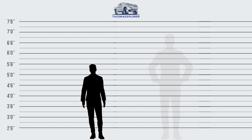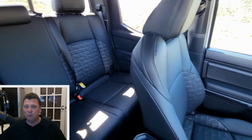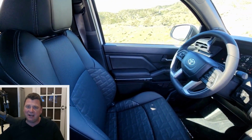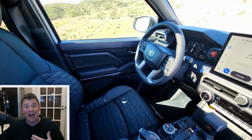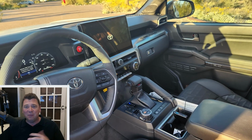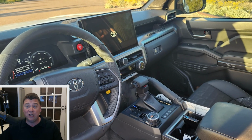So you're wondering, will you actually fit in the new 2024 Toyota Tacoma? Whether you're 5'6" or 6'8", here's exactly how the 4th Gen Tacoma stacks up for drivers and passengers of all sizes. Now, seat room is a big deal, especially in mid-sized trucks. And one of the first questions that taller drivers are going to ask is, can I actually fit? With a completely redesigned cabin this year, the 2024 Tacoma makes some real changes.